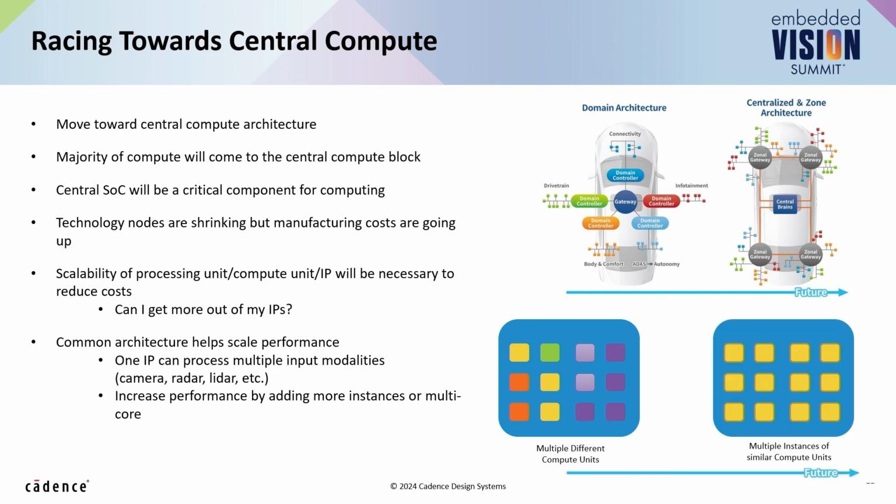But what we're starting to see is customers moving in the direction of, can I have something a little bit more general purpose, rather than something that is only capable of doing one purpose-built function, and that way I can instantiate multiple instances of those. If I want to have more performance throughput, more capability, I just put more instances or make a multi-core solution from it.